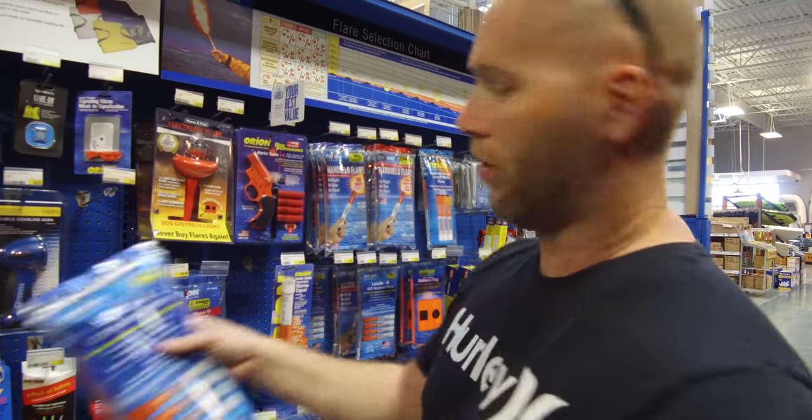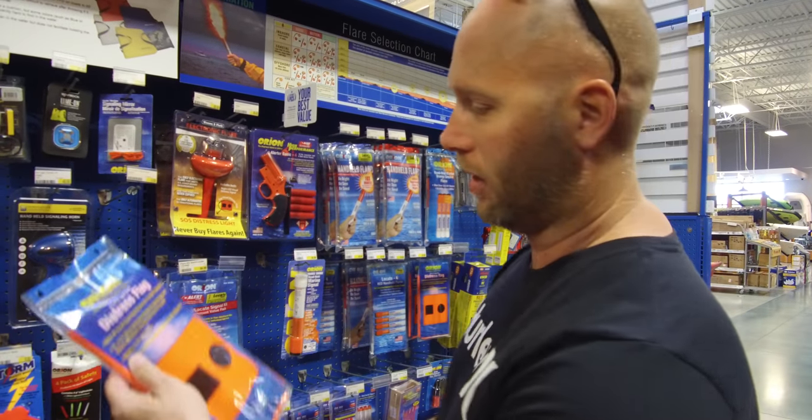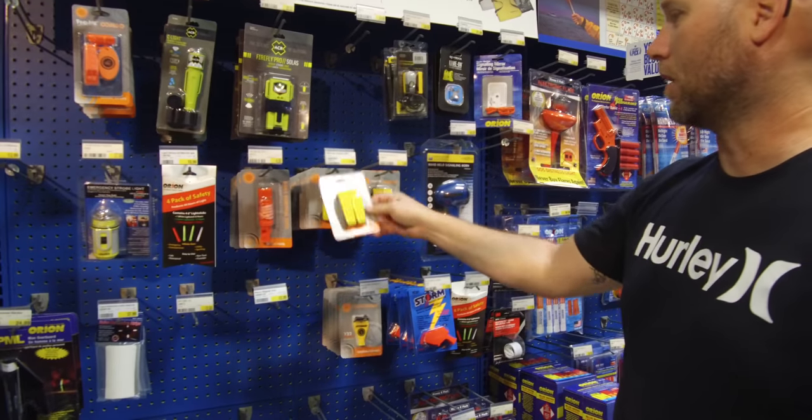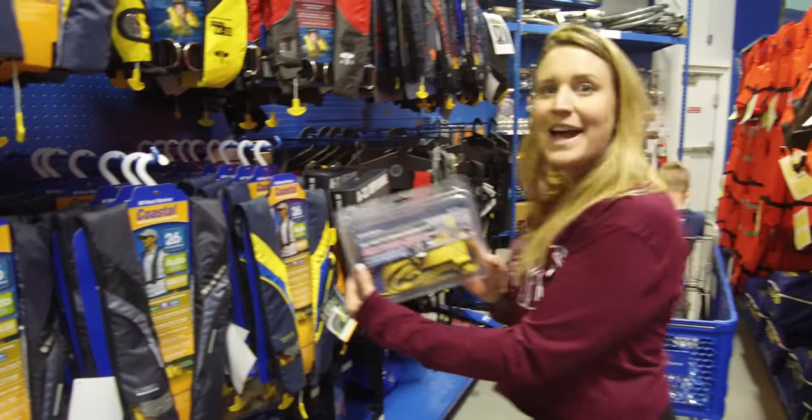Day and three night, or 3 day and night. Flares, distress flag. He needed a whistle. We give him this pack of two, one for the dinghy. Child safety harness, last one.